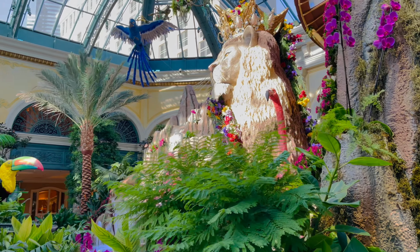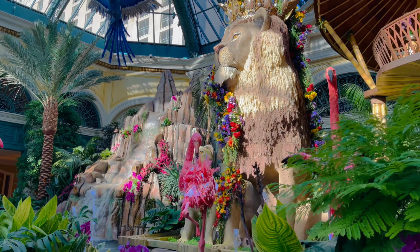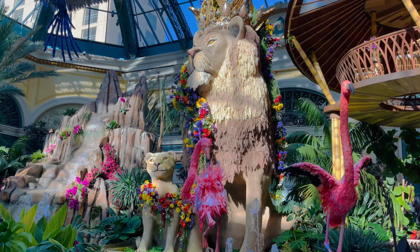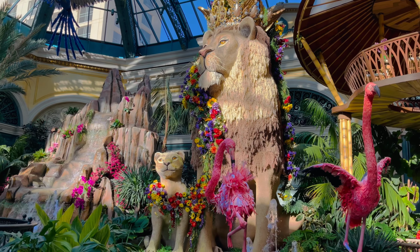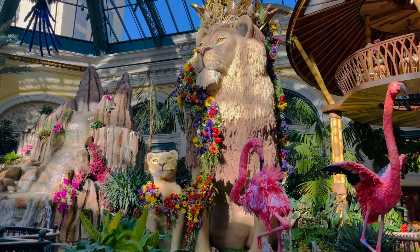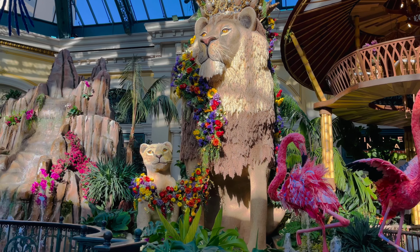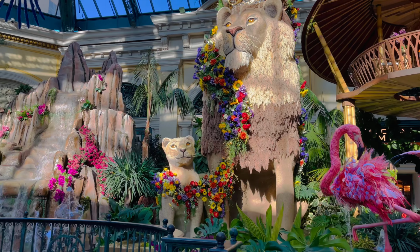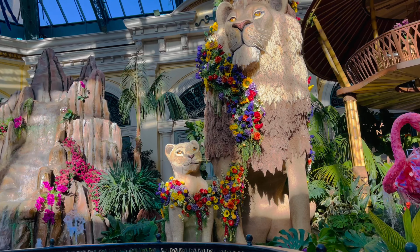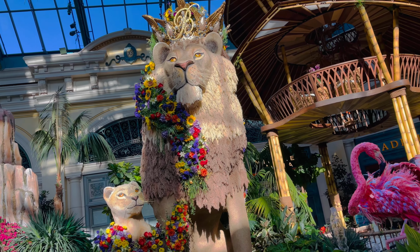Look at this gigantic lion. Oh my goodness. What an amazing team, guys. Oh my god. I feel like I am on some kind of different planet. It's like a Disney movie for me. I am part of a Disney movie where I am living right now. Look at how beautiful this water fountain is and the gigantic bird structure, animal structure.